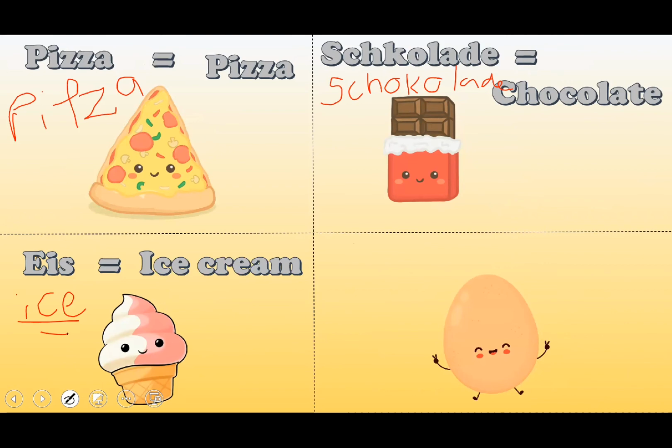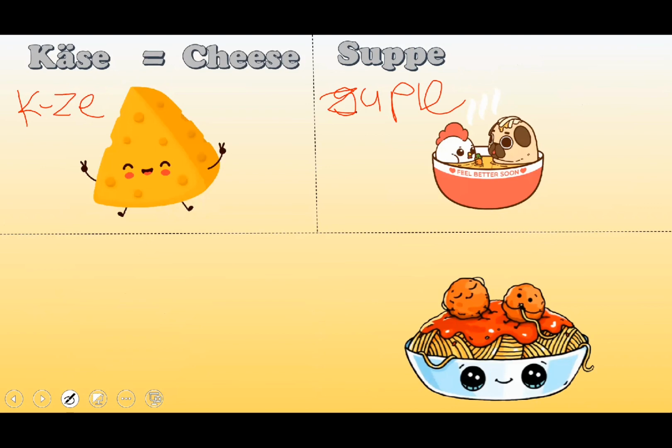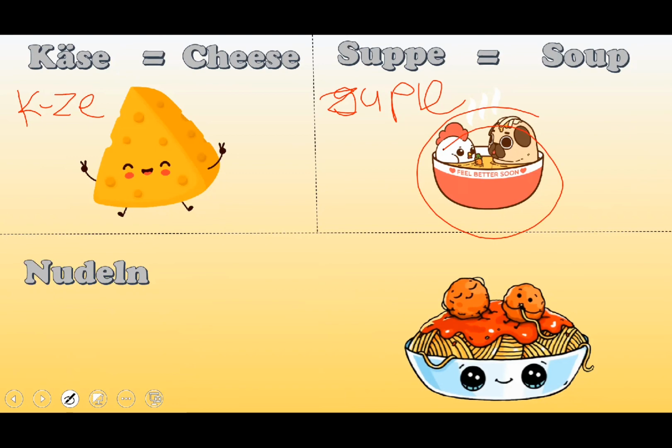Ei. You pronounce it as eye. Ei means egg. Käse. Käse means cheese. You just say K and then a z. Käse. Suppe. You pronounce it as Suppe. Suppe means soup. You see these little soup things in a bowl with the soup? Nudeln. Nudeln. Just don't pronounce the l so obviously.